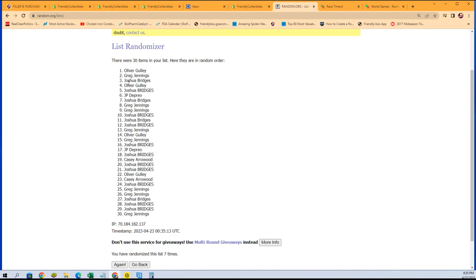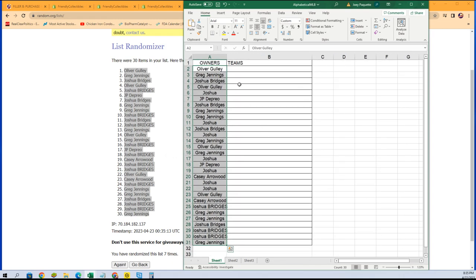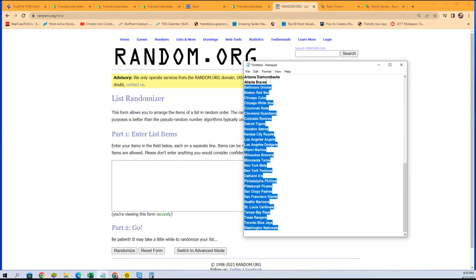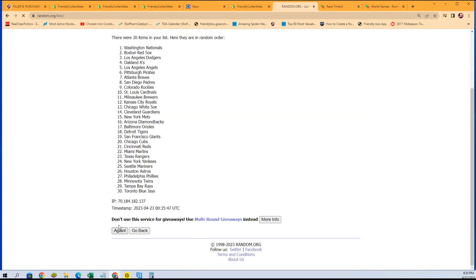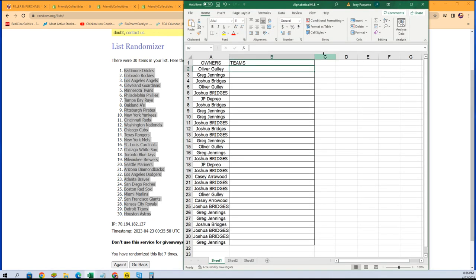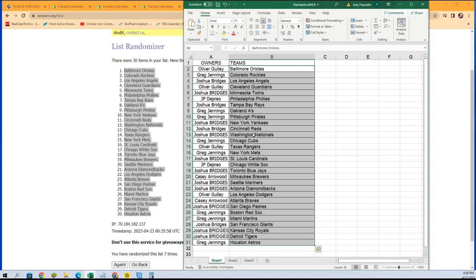All right, lucky number 7. So the first random is all finished. Lucky number 7. There it is. After doing the random, you can see your teams in the rip.